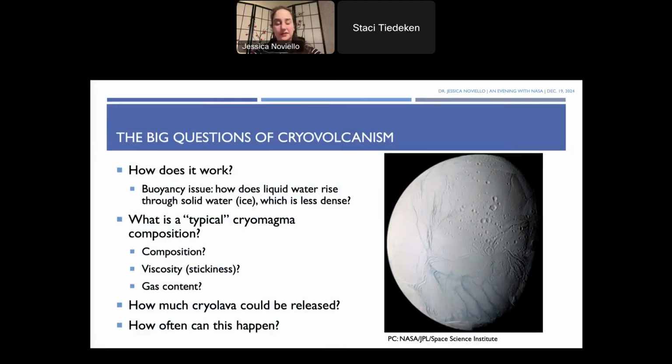So again, we have the question of how does it work when we are confronting that buoyancy issue? But more than that, what is a typical cryomagma? What is it made out of? How much water is it versus how much ammonia is it? How sticky is it? That viscosity component.